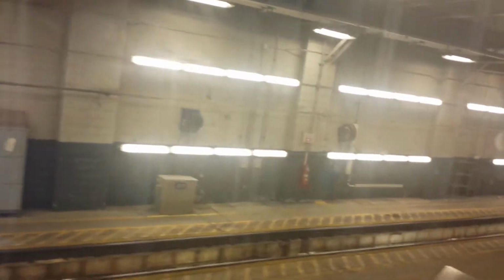I've seen this on a documentary called Extreme Trains. It's on YouTube. As we go through this building, again, these are long pits where they can go under the train to do the inspection.